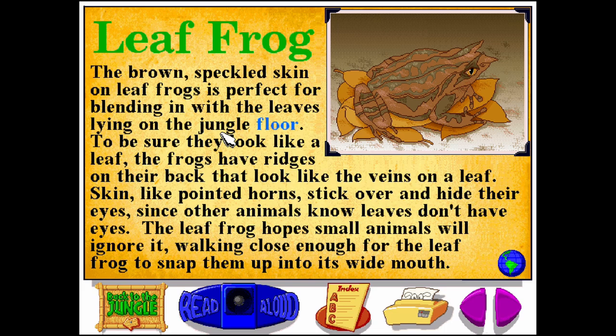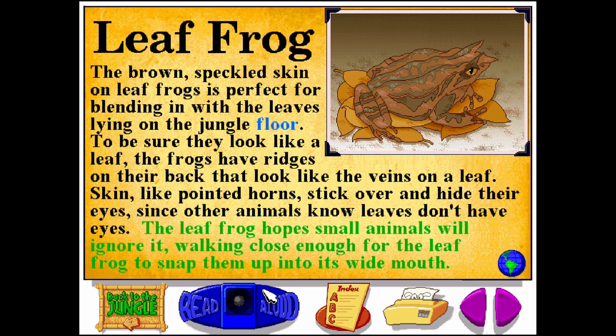Leaf frog. L-E-A-F-F-R-O-G. The brown speckled skin on leaf frogs is perfect for blending in with the leaves lying on the jungle floor. To be sure they look like a leaf, the frogs have ridges on their back that look like the veins on a leaf. Skin like pointed horns stick over and hide their eyes. Since other animals know leaves don't have eyes, the leaf frog hopes small animals will ignore it, walking close enough for the leaf frog to snap them up into its wide mouth.